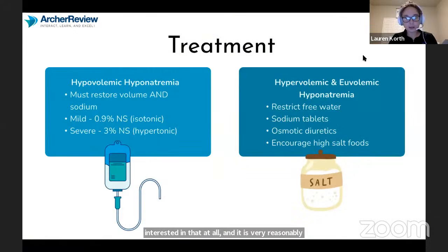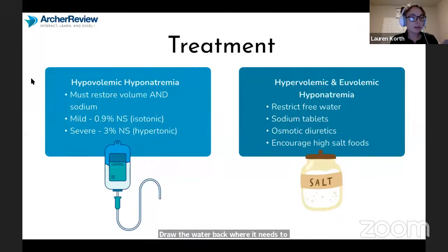All right, so let's talk about treatment. When we have low sodium, we need to restore the sodium levels, right? And then usually, if we have to give water, then that will also correct things. But sometimes just correcting the sodium imbalance will draw the water back where it needs to be. So with hypovolemic hyponatremia, we are going to restore both the water and the sodium. So if it's mild, say their sodium is 130 or a little bit above that, somewhere in that range, we're going to just give normal saline, just 0.9% normal saline. That is your basic NS.